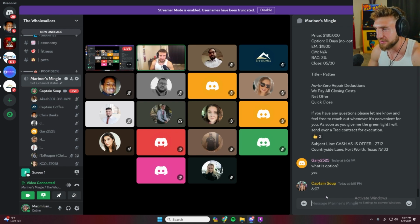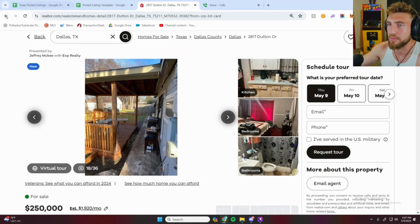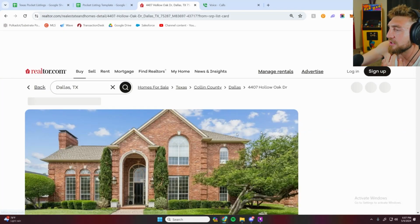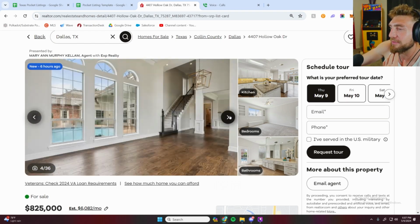Okay, so when you're buying a house, how do you buy a house? Let's just say there's a house, whether you're buying it creative or you're buying it cash. We're going to choose a house here at random. Gary, what house do you like? Could you see yourself living in this house? You moved here from South Africa. You could come and live in this beautiful house.